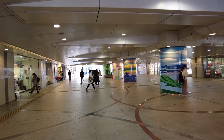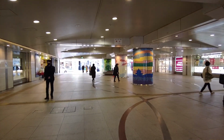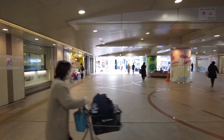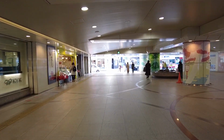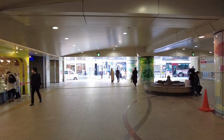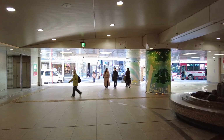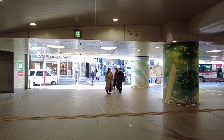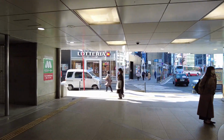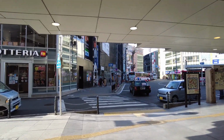So we're going to do a little walk on the other side of the station, and then we'll finish the video. So just a little more information about Hirakata. The population is about 402,000 people, which would give the population density about 6,200 people per square kilometer, about 16,000 people per square mile. So it's a very densely populated city.